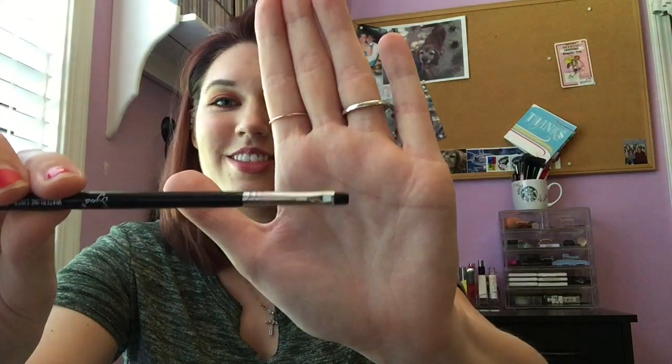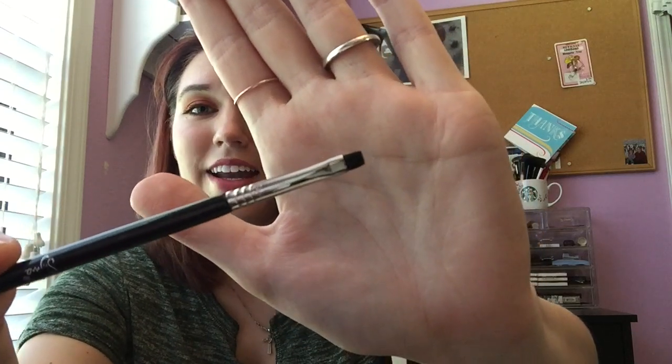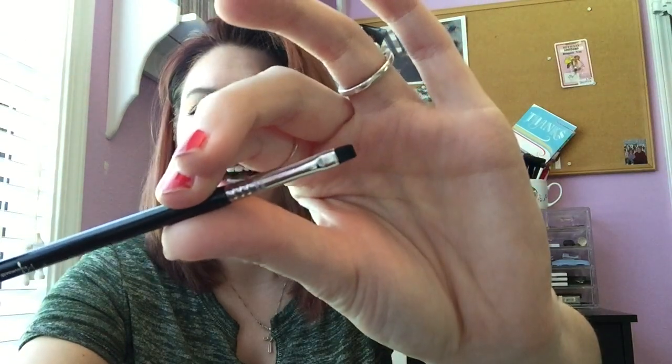This is the E17 brush that comes in. This is what the E17 brush is like. It's just a really tiny waterline brush. What do they call it? Waterline liner, and it's really good for hitting really tightly under your lashes without having a lot of dust fly everywhere from your product. You can just dab it into or brush it around, whatever you want. Tap it once, it's gone, and then you have a solid line.